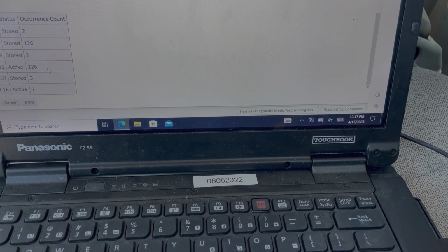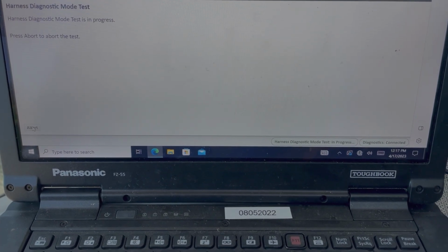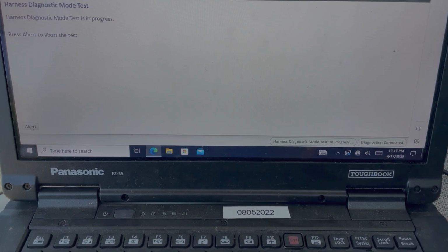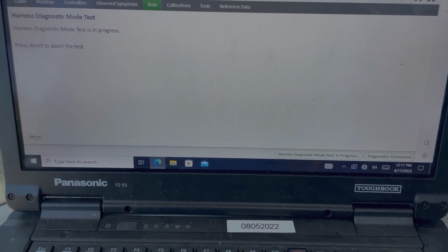and then next. So it's going to test. Basically, what it does is it collects everything, so like anything on the CAN bus system, it'll cycle it basically.